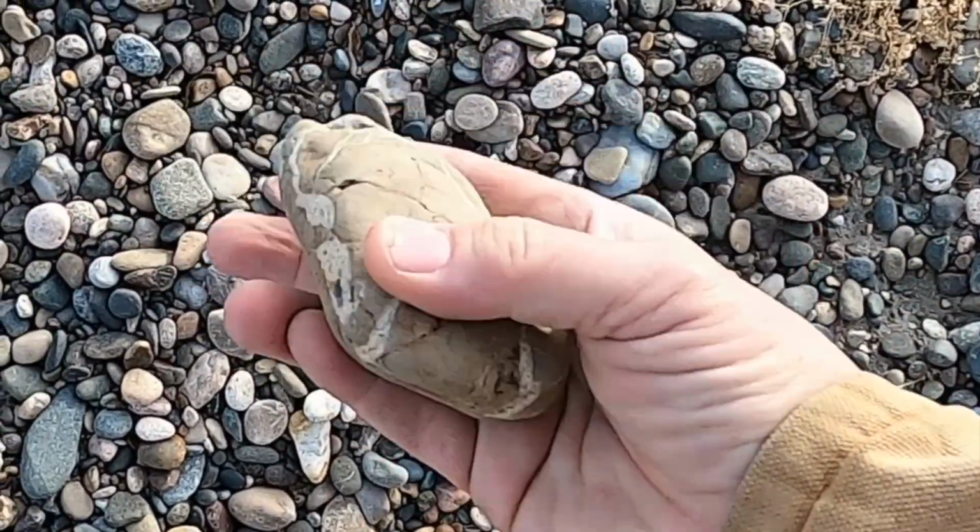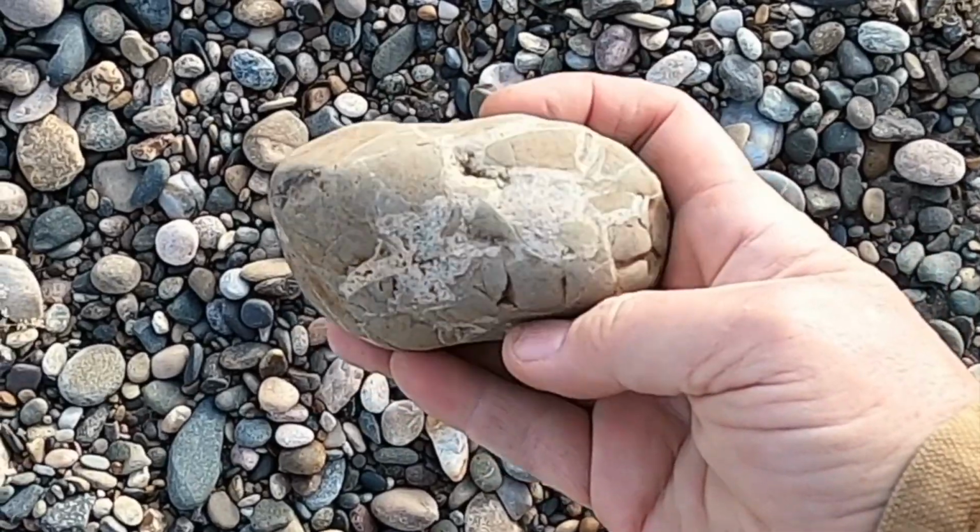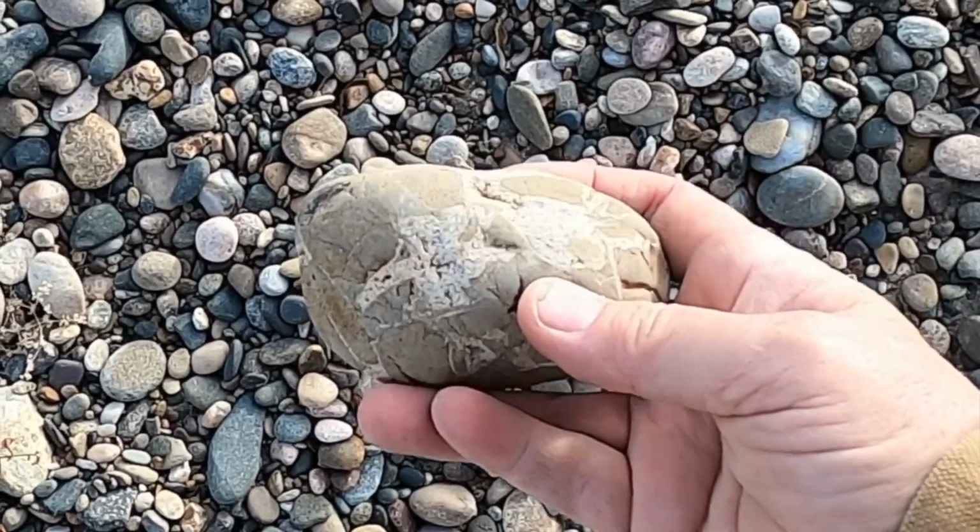This beautiful little thing is a septarian nodule. And I actually just cut some of these and they were really, really pretty. So I'm just going to go ahead and bring that one home.